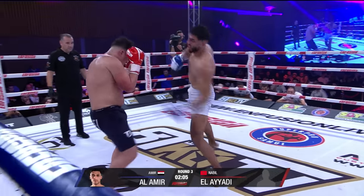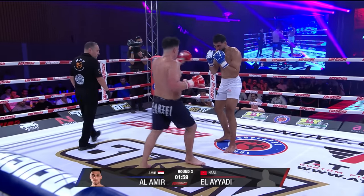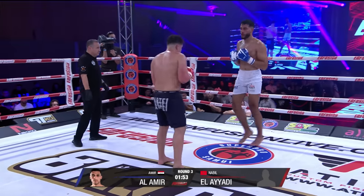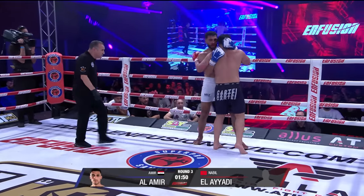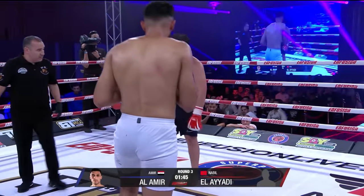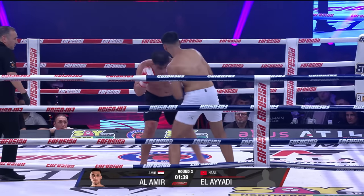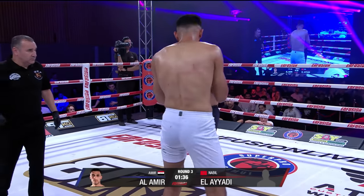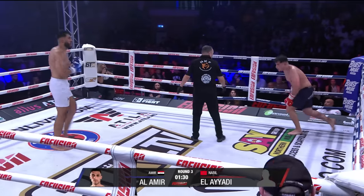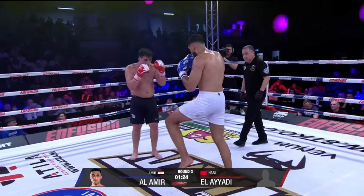Three left body kicks in a row. Takes away the power of the right hand a little bit as well. He's gonna feel that right arm tomorrow, Ayyadi, that's for sure. Jumping scissors knee, beautiful work. Oh, right hand, peach of a shot from Ayyadi. As he bulldozes after Amir. Left body kick again, amazing matchup this is.